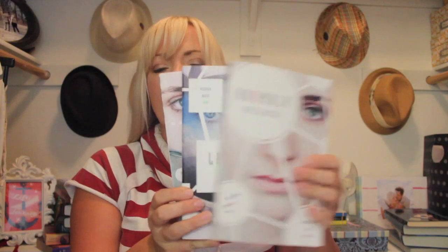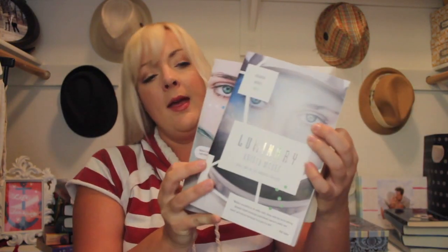The last three that she gave me are, this is Anomaly, Illuminary, and Revolutionary. This is a YA dystopian series, I believe. I kind of like going into books not knowing much about them. They have really pretty spines as well. So I'm interested to check these guys out. Hopefully my stack will stay together.